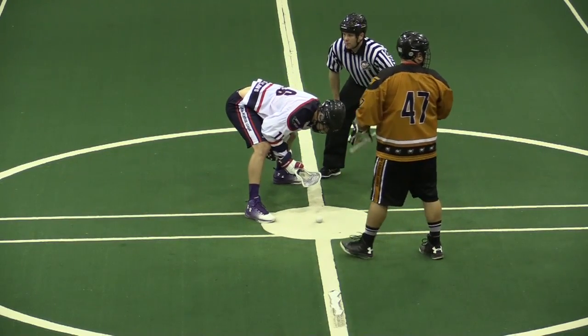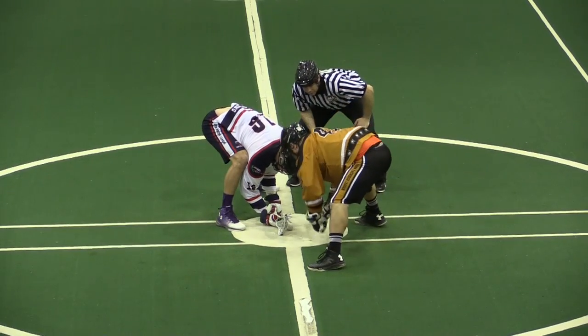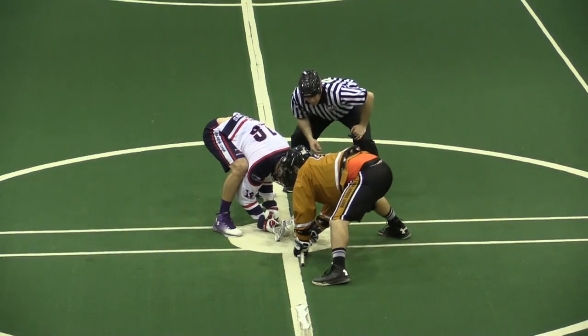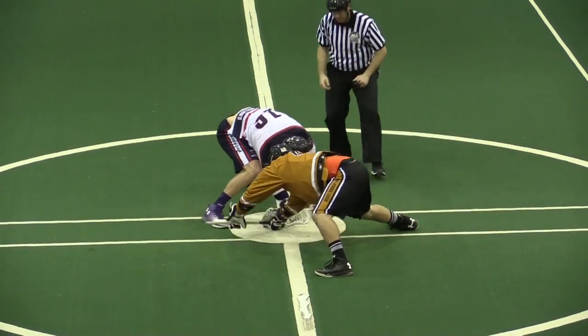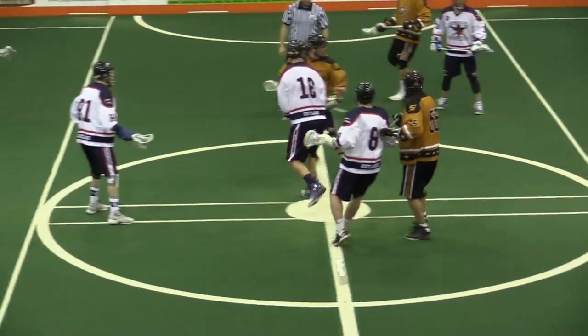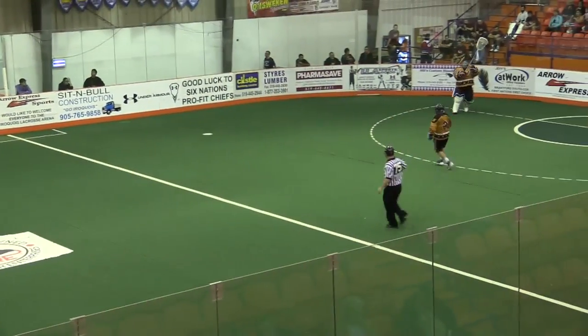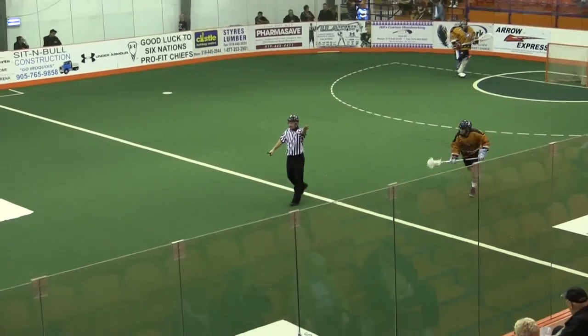So Atwood, a huge battle at the dot. Oshawa, by the way, won their first 2 games, 2-0, number 1 in the power rankings. On the verge of falling to 2-1. St. Catharines comes into today's game 1-1. Atwood wins the draw, back to Crawley, who comes out and makes the outlet pass.